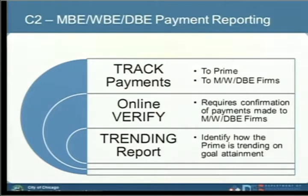More often than not, when these issues arise, we will be asking for invoices, purchase orders, canceled checks, you name it, in order to support and bring that issue to resolution. So I really like the system just for that. And then obviously the trending report, right? The trending report is how they're doing. If the goals are 26 and 6, based off of the payments made, how are they doing as far as achieving overall compliance?